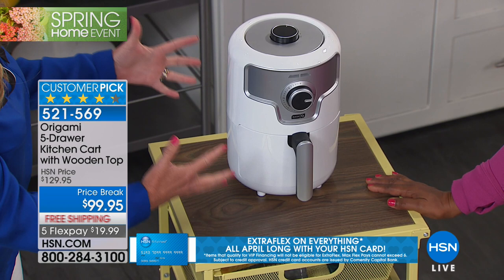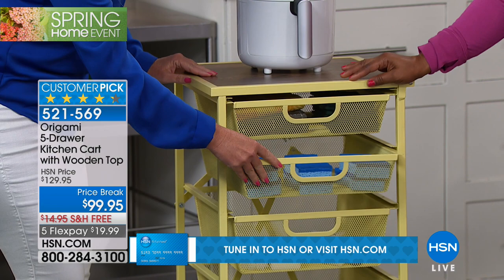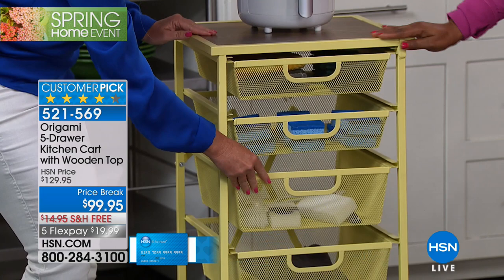I should mention to you right out the gate that the yellow, of all the colors we're going to show you, is the most limited. So if this one does something for your heart, I always say if it makes your heart go pitter-patter, definitely don't wait.